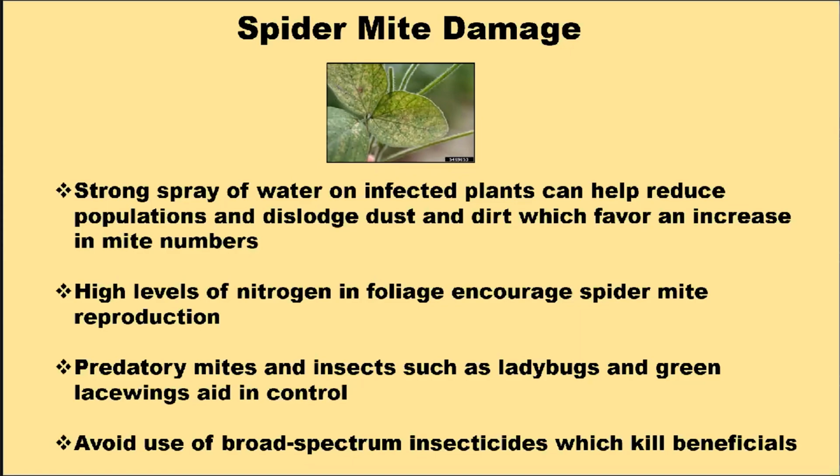So just because you want to be organic and just because the product says organic doesn't mean it is only going to kill the bad. It will also kill the good. So be very, very careful no matter what you're using. If it says broad spectrum, it's going to kill beneficials. And the best way that we can encourage these beneficials into our area is by planting a lot of plants that they like to come to and not spraying to kill them.